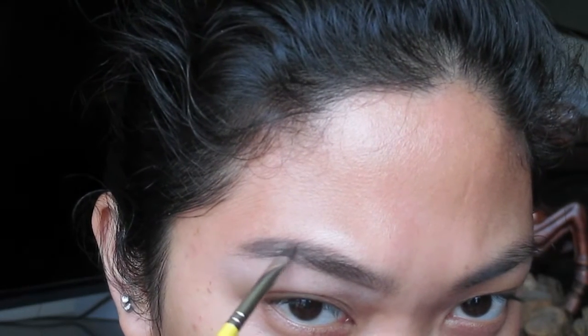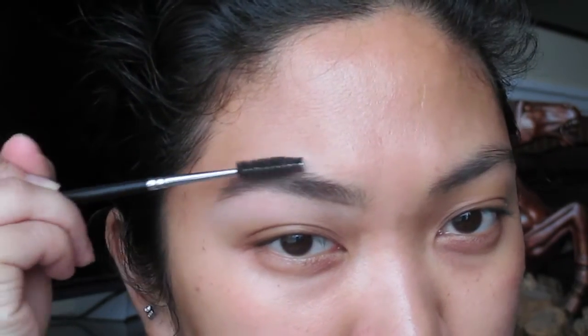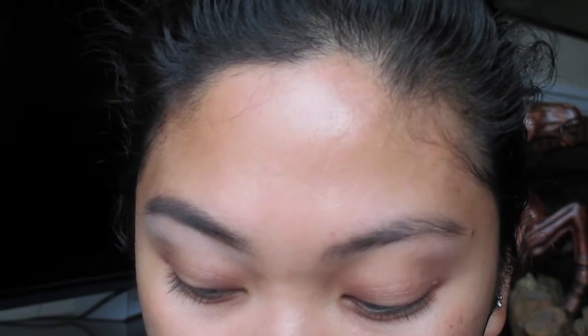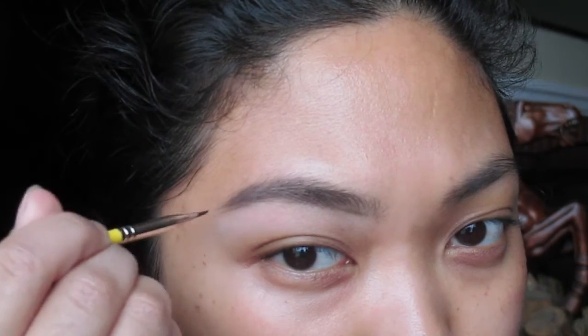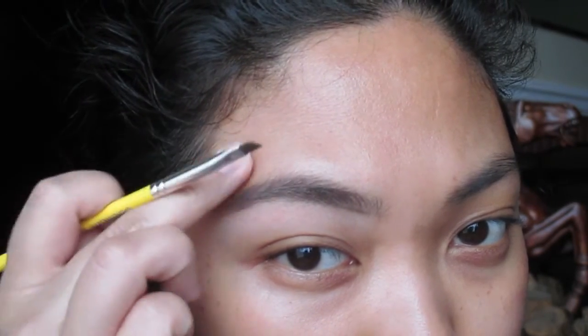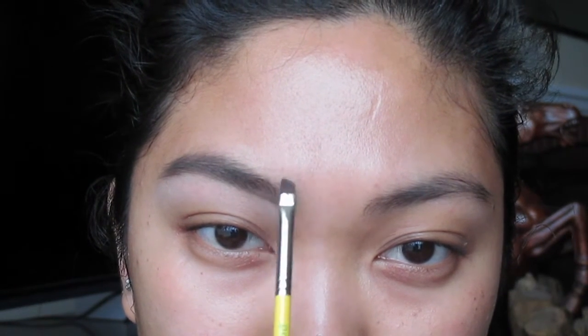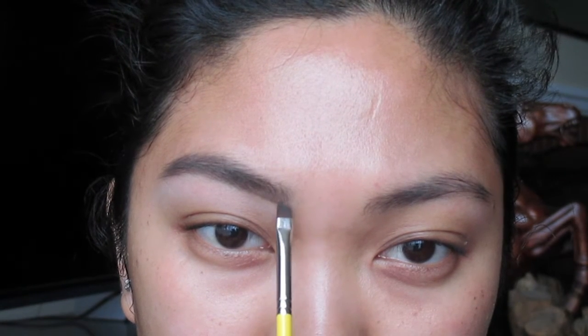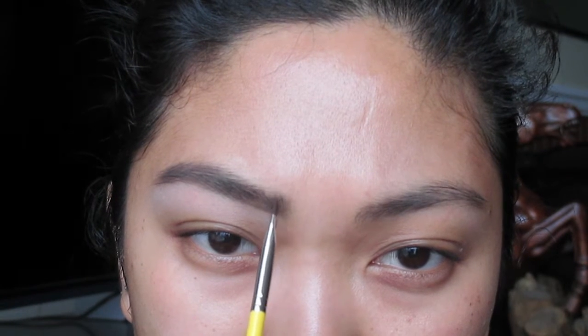Depending where I'm working on the brow, I like to take the angle of the brush and direct it towards the growth of the hair. So if my eyebrow hairs are naturally going down, then I'm going to take the brush and draw downwards. If the hair is going up, I'm going to do upwards. As you can see here, I'm lacking a little bit of a tail to my brow, so I add a little bit more on. And then towards the front, I like to flick upwards so that it has more of a feathered look. Then I'll turn it completely perpendicular, and I'll start to create the front of my brow by just drawing hairs that are naturally going up.